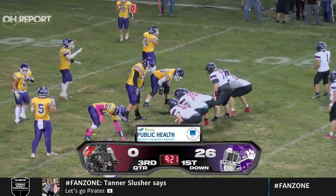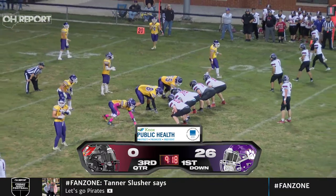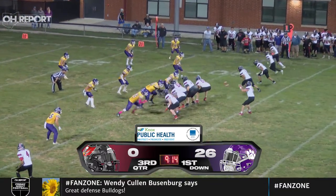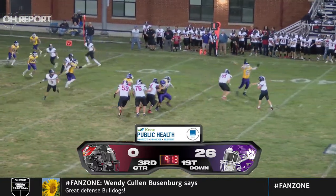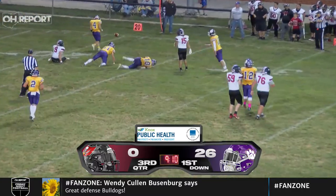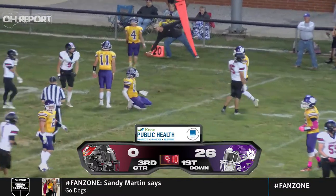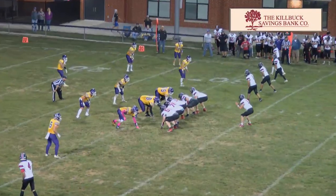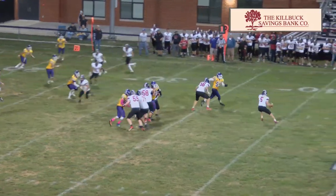So 1st and 10, 4 wide receivers to his right. Williamson, 1 wide receiver to his left, alone in the backfield, looks towards his right, a quick pass through a bunch of receivers and corners. The intended receiver was, again, Denton Garrison, but incomplete. It's going to bring up 2nd down.